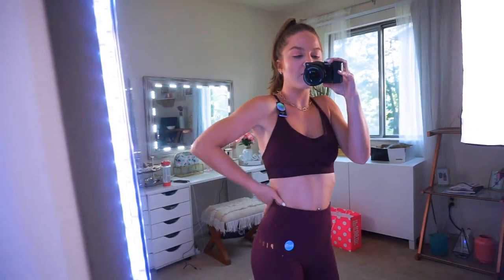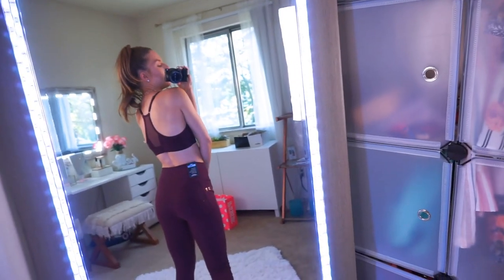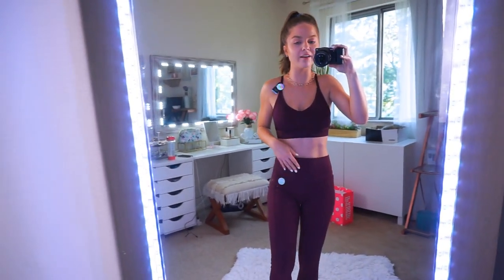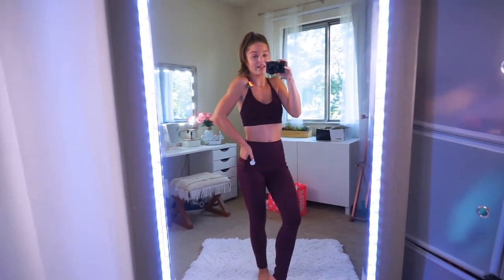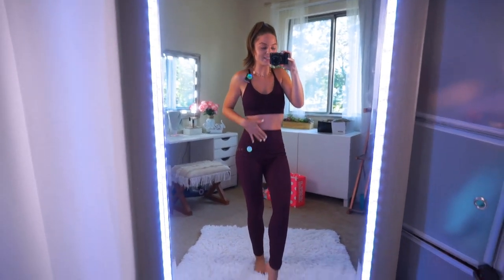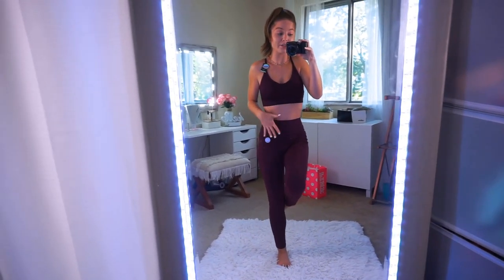I have the matching sports bra that is the same material. It does have a really pretty mesh design in the back. Adjustable straps, very stretchy and very comfy. I'm wearing both of these in a size small and definitely true to size. If you've never tried their ultimate material, you definitely have to. They're something you can just live in and they look so good.